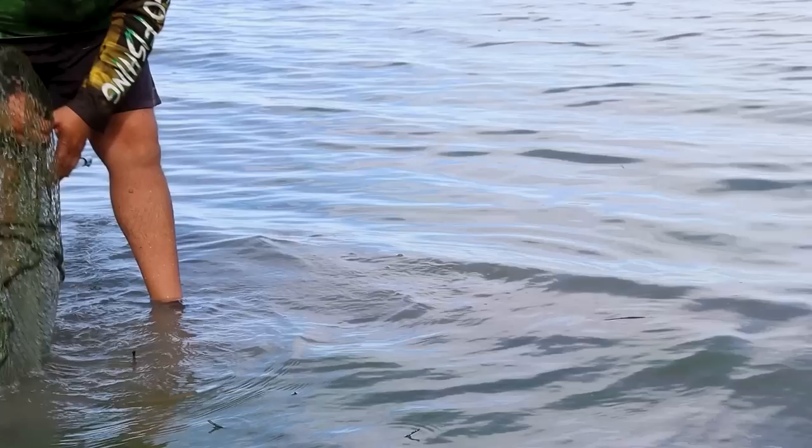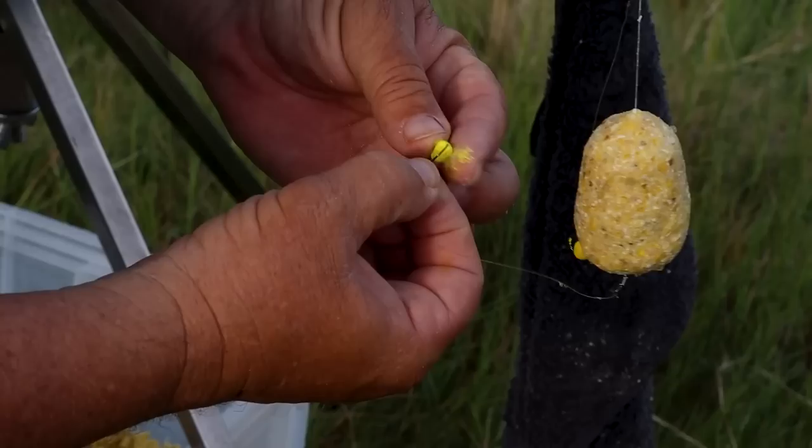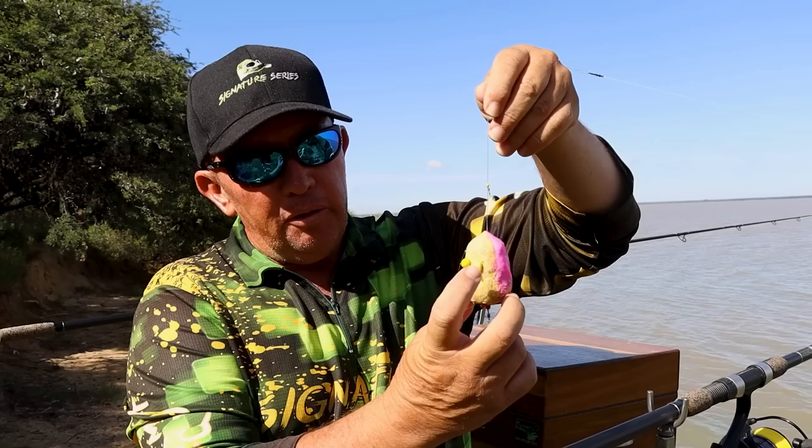There we go. All right, guys, that first fish came out on my right hand rod. So on the right hand rod, I am fishing a raptor bullet. I'm just skin hooking the bullet, pushing it back into the bomb, just the barb of the hook, and then a raptor oozing float. So raptor is our banana product.